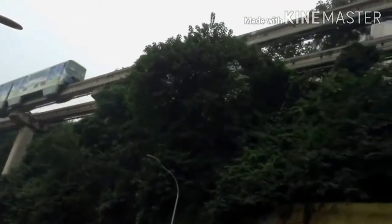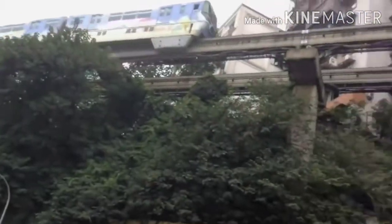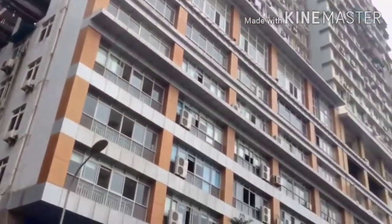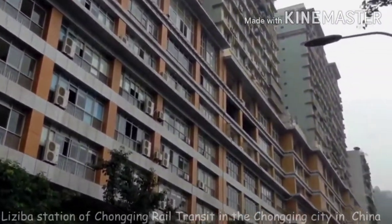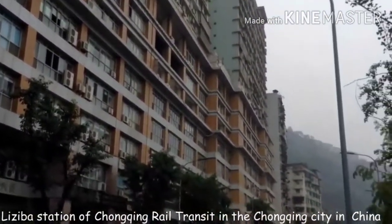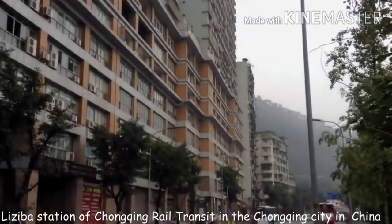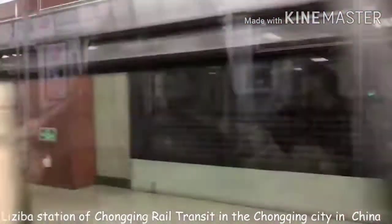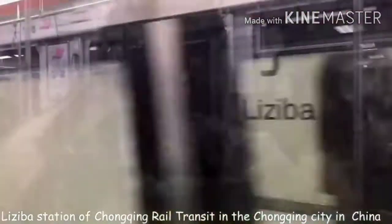But there is an unusual and strange metro station in one of China's cities. It's hard to believe that the metro passes through the residential building. There is only one metro station like this in the world. Agree, looks incredible.